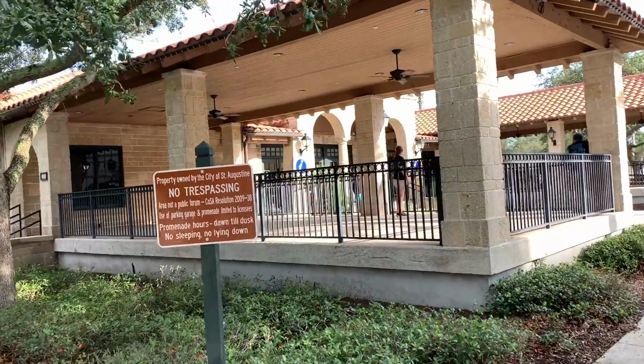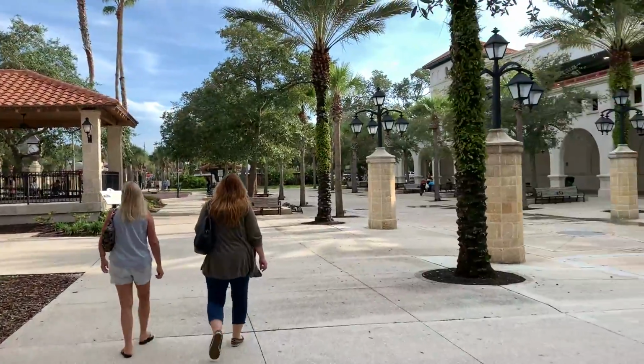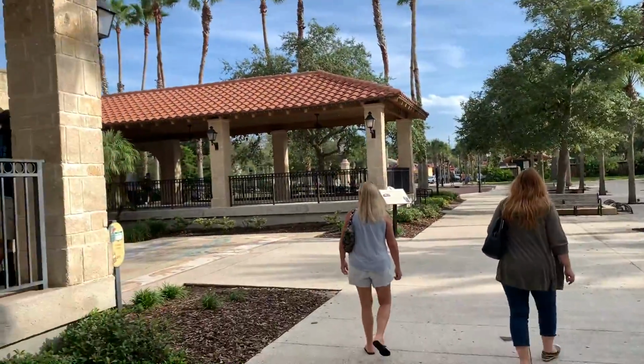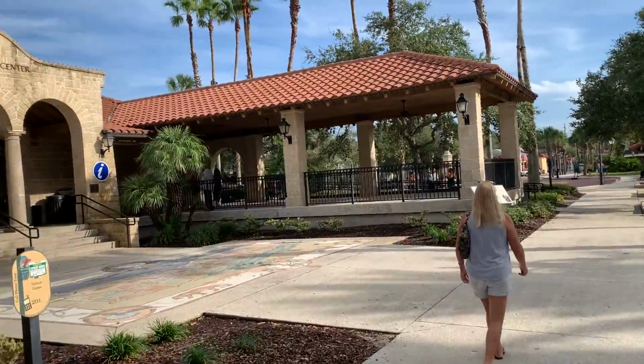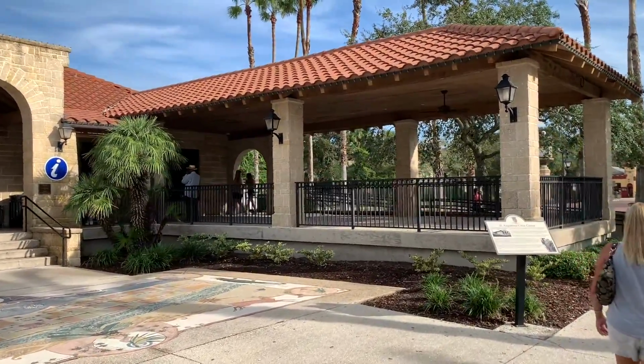So over here is the visitor center, which we're not gonna go do today. And right up over here is where we started with the little landmark ball looking thing.